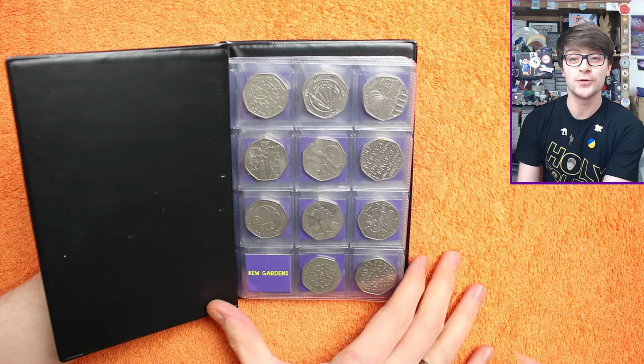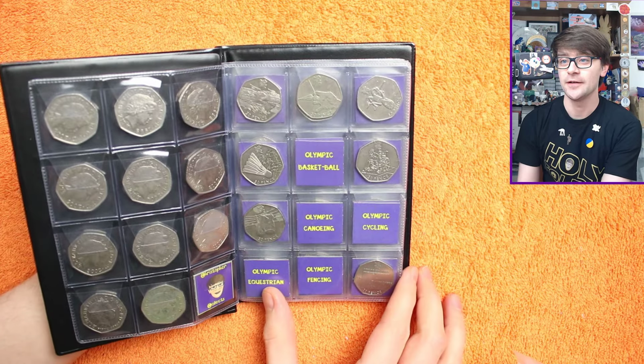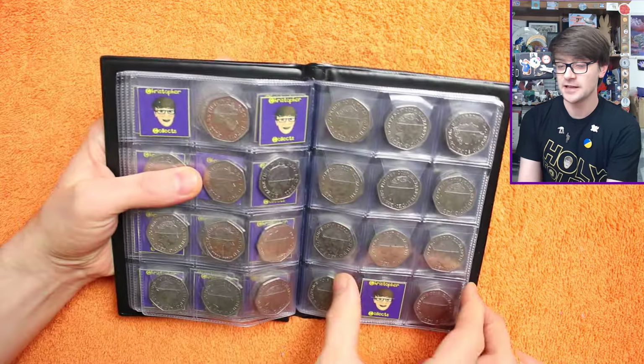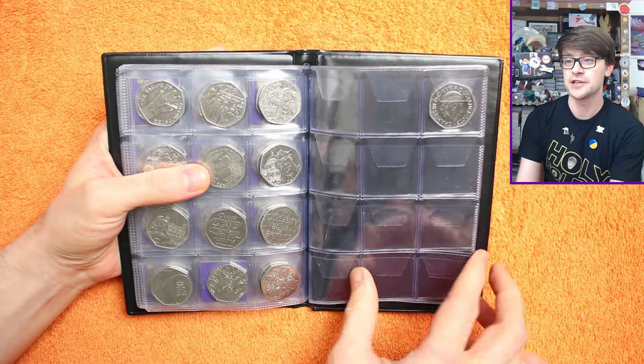We of course need that Kew Garden still to finish page number one. That is the ultimate holy grail of the 50p coin hunts. We've got lots of Olympics still to tick off, plenty of those to find, and then outside the Olympics it's just Flopsy Bunny we still need, so very good progress on the rest of these coins.